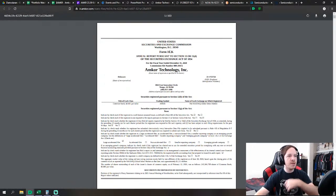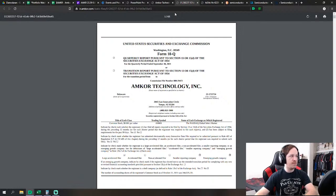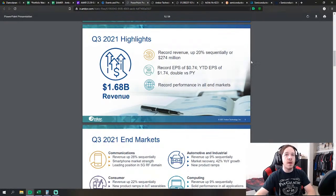So it's pretty diversified. There's obviously some large concentration, but 13% is not bad, and Apple's not a bad customer to have as a large chunk of revenue. So it's a pretty interesting company.